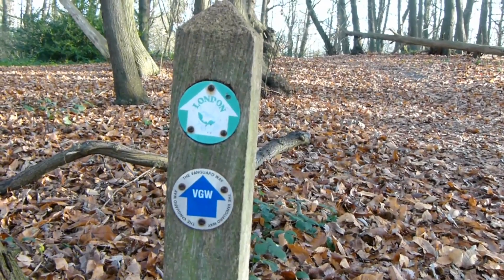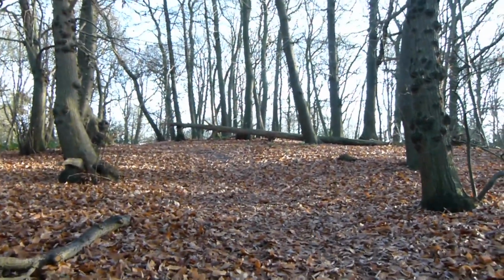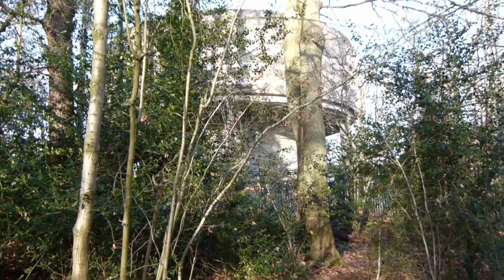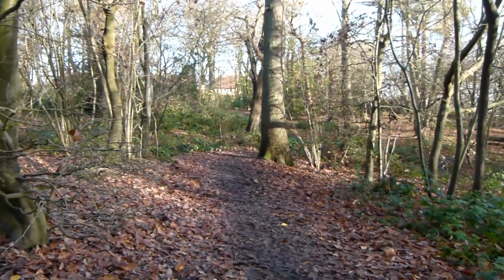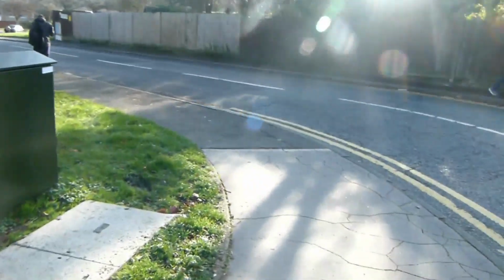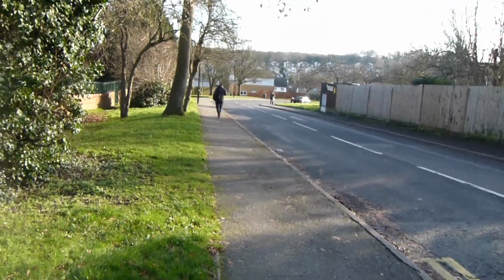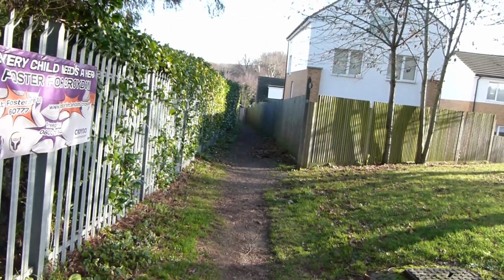Confirmation, we're on Vanguard Way and London Loop. And we're still in glorious woodland. Passing a water tower on the left. And here's the path continuing. Now heading along Ashen Vale. Now taking this path off the Ashen Vale Road.